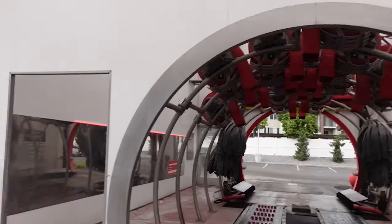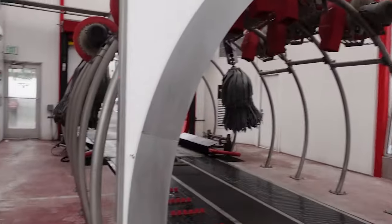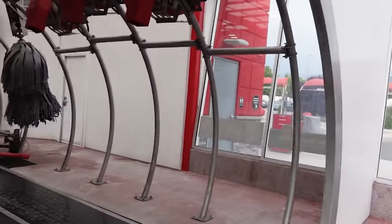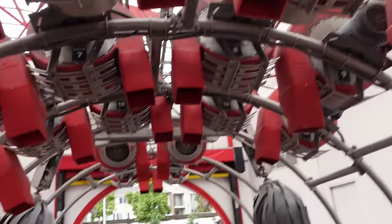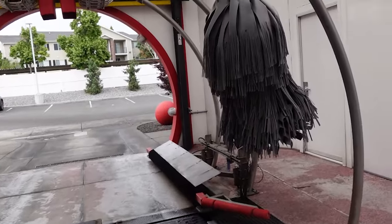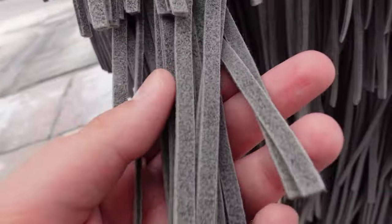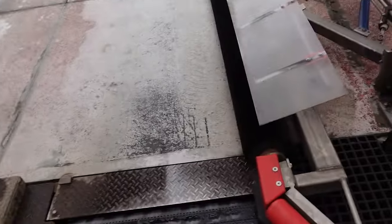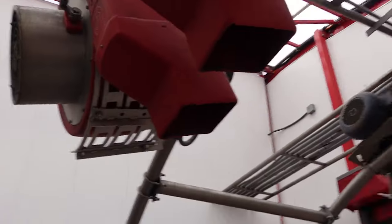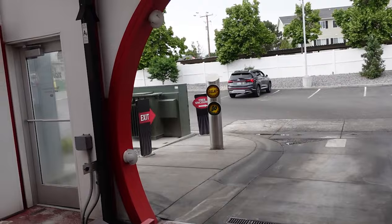And I'm going to need to go around here because one of their nozzles is constantly spraying because one of their solenoids isn't working correctly. But they have 17 blowers in here and some textile drying. There's a close-up of it. And they have some tire shiners and some more blowers to get the back of the car. So now let's go through it.